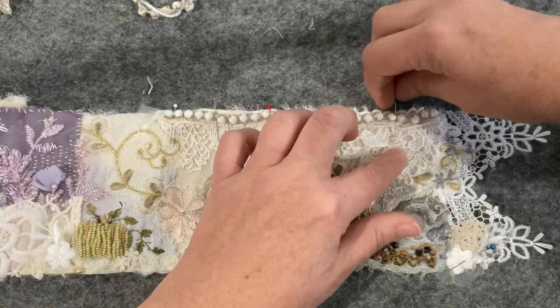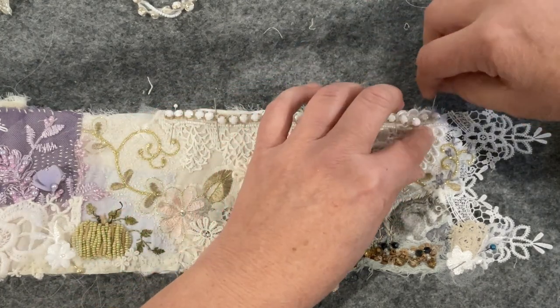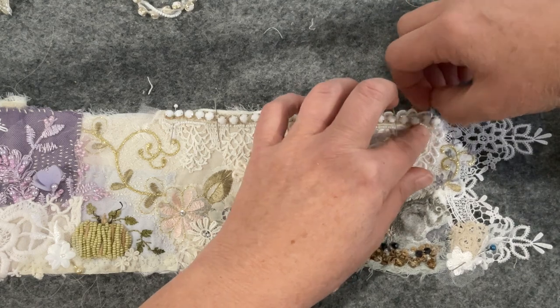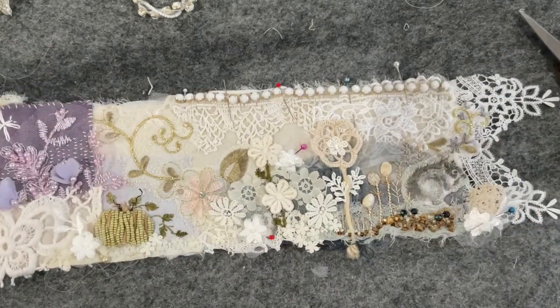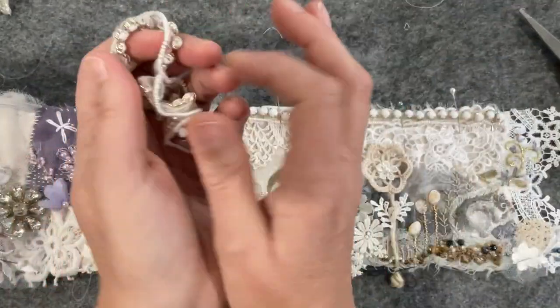Okay. That should hold everything and won't go flying. And I can come through there and stitch all that to make it secure. Lovely. Okay, I think that's all of me bits.